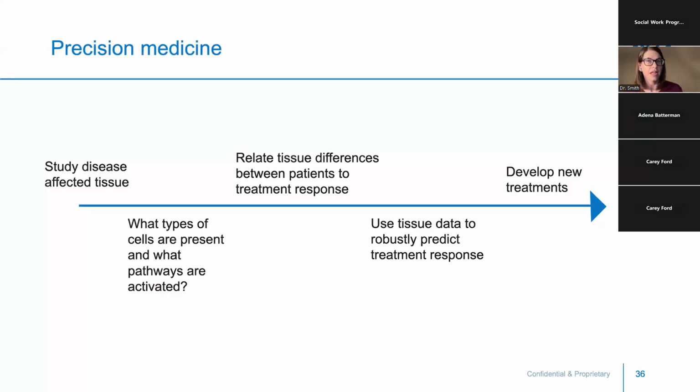And in each of those subtypes of rheumatoid arthritis synovium, there are research groups who are working really hard to understand specific cell types or specific molecular pathways to see if we could eventually get to this end goal, the developing of new treatments. So although I've written this as like a linear line, it doesn't quite stay that way.